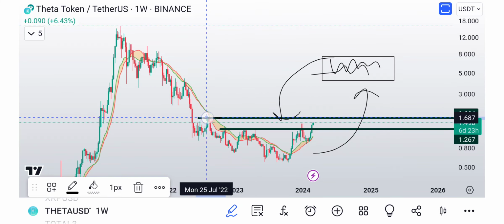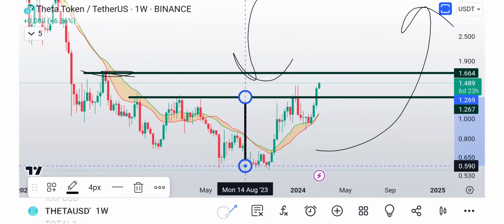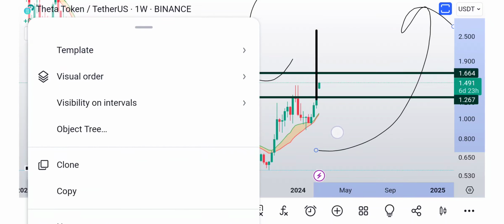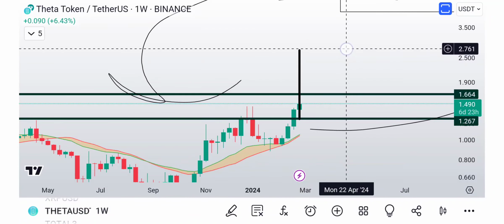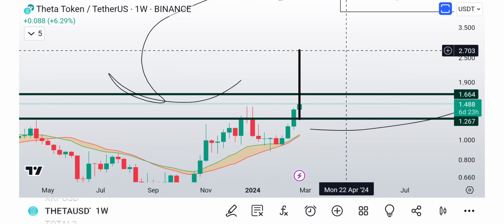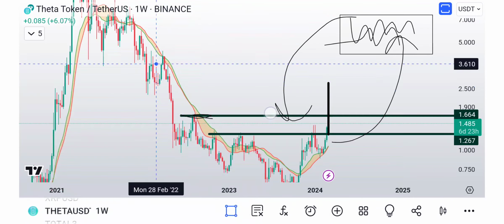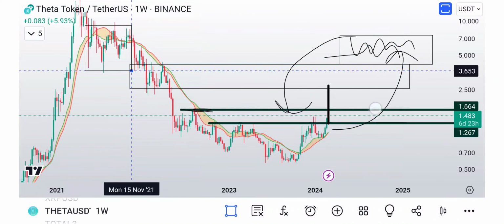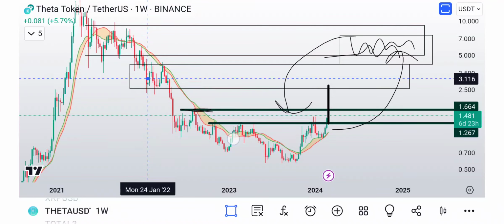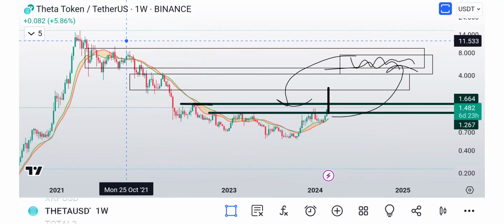So now we need to accomplish what? $1.66. Now if you zoom out a little bit, you can see this is a cup and handle, right? I'm sorry, inverse head and shoulders. And then you take this here, and then you put that there. Let's see. And that comes in at about $2.65, $2.70. So once we can crack that, then this is our new zone up in here. Once we crack that, then this is our new zone. So this cluster right here and this cluster right here. If we can break this, then that is a signal for a new all-time high on the horizon.